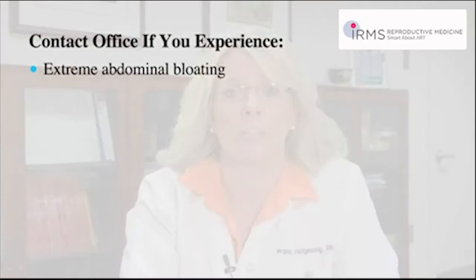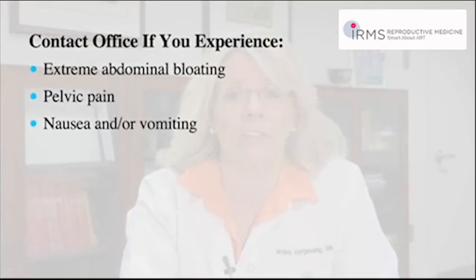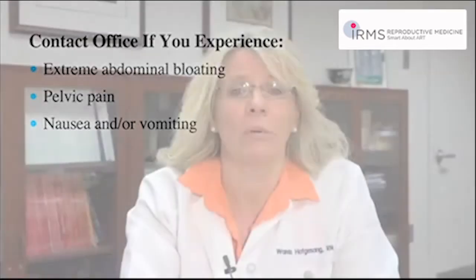It is not recommended during these cycles to take Advil, Motrin, or Aleve, as these products are not recommended during pregnancy, and our hope is that you will be pregnant at the end of your cycle, so we do not want you to take those medications either. But you can take something for the cramping if you need to. If you ever get any extreme abdominal bloating, pelvic pain, nausea, and/or vomiting, we would ask that you call our office, and your doctor may recommend we bring you in for additional blood testing and ultrasound.